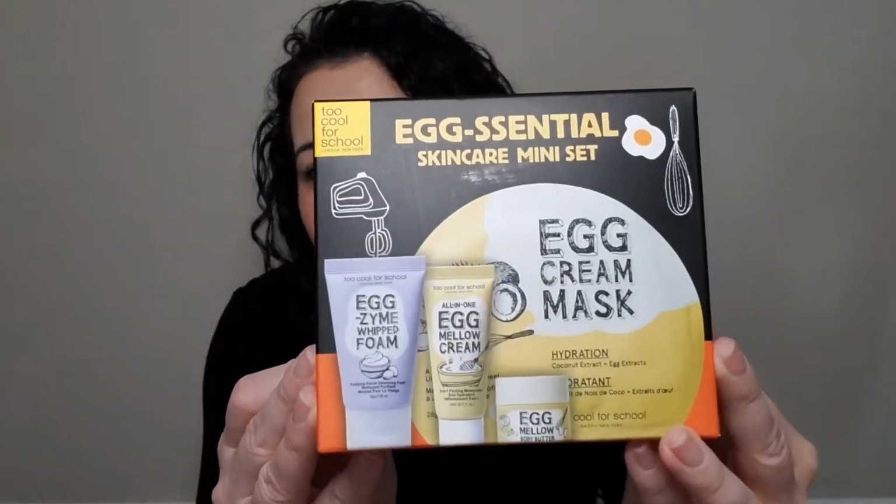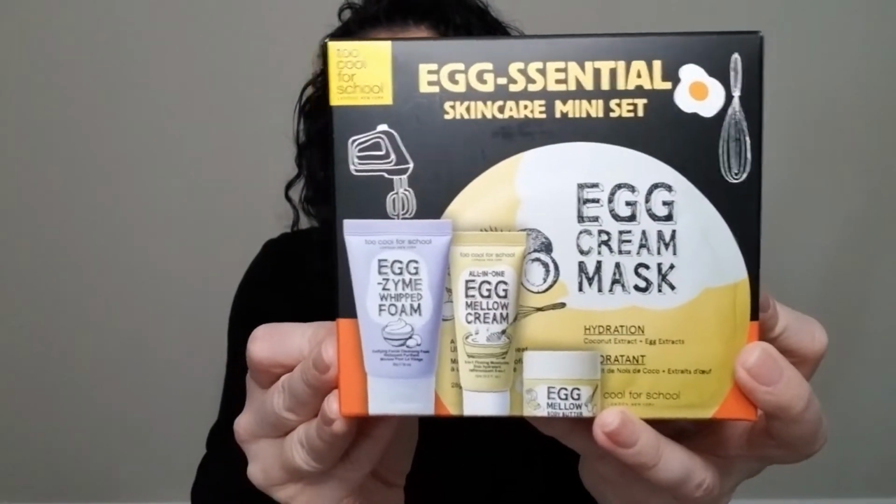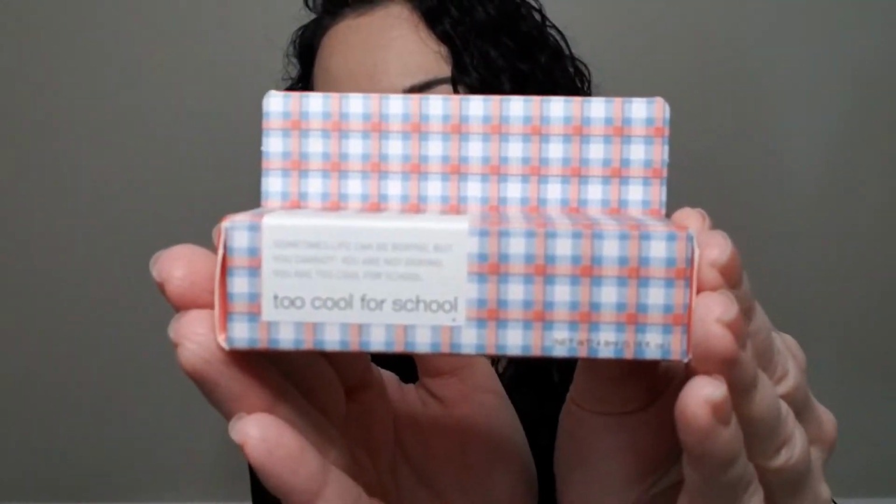I also got these other little things from Ulta as well. This is the Too Cool for School Eggcential Skincare Mini Set. And I thought that was really cute. And the name kind of stood out to me. I've never tried anything from Too Cool for School, but being that obviously all of the schools around here are closed, I thought that was a cute little thing to add in the basket. Also from Too Cool for School is this glossy blaster tint in the color Fiesta. I don't know if you can see that. So it's just a lip tint.